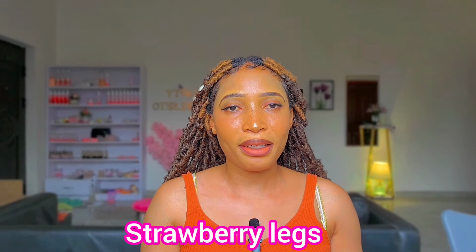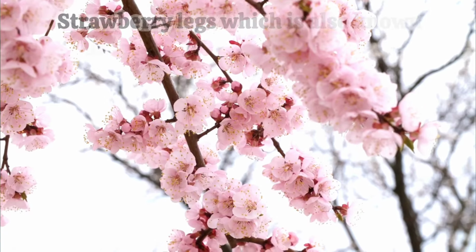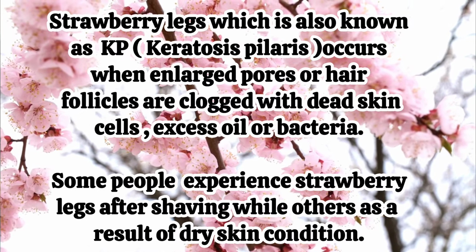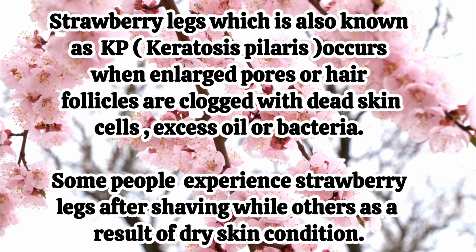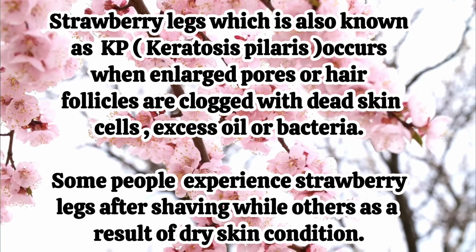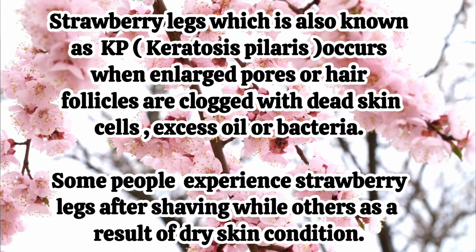Now, strawberry legs are those black dots that we see on the skin surface, especially on the legs and on the thighs, and they may appear pinkish or reddish on people with a lighter skin tone. Strawberry skin or strawberry legs, which is also known as KP or keratosis pilaris, occurs when enlarged pores or hair follicles are clogged with dead skin cells, excess oil, or bacteria. Some people experience strawberry legs after shaving, whilst others as a result of dry skin condition.